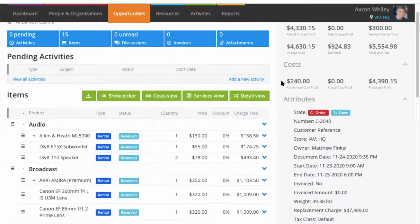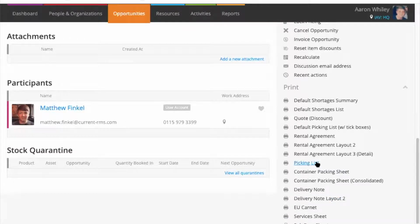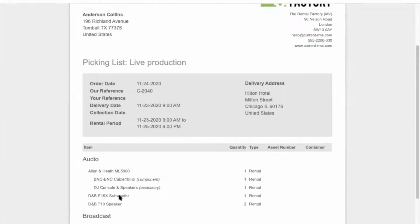And so in terms of actually prepping things, there's 2 different ways you can do it in Current, depending on what you want to do. So if you would prefer to work from a document, you can generate this under the print section down the right-hand side. So we've got a picking list here. And if I just quickly show you this, so this is our default picking list document. So it's just a list of all the equipment that needs to be picked for this particular job.